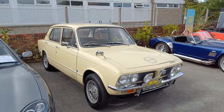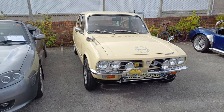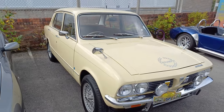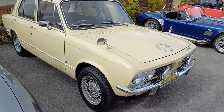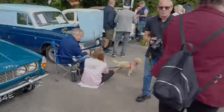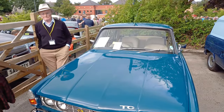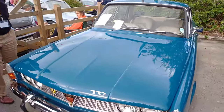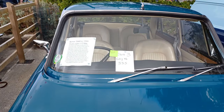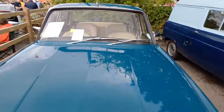So yeah, just as I was saying, the last time you saw one of these. Now this one's not the Sprint, it's actually the 1500 HL, and I had one of these. I had a blue one, but mine was the auto. This one is the manual. But yeah, very nice to see. Right guys, there we go. Nice Rover P5. Just look at that one. Really nice condition that is.